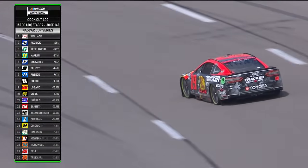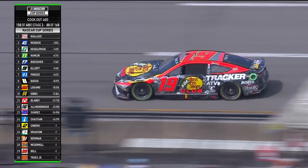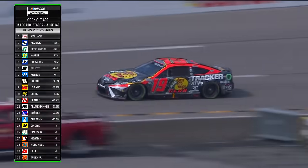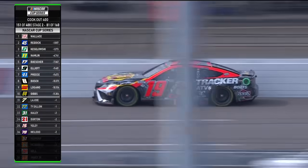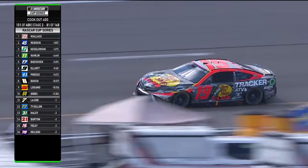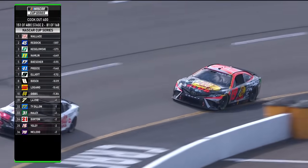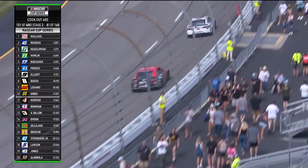So one thing that makes this whole strategy work is the shape of pit road. You enter in the middle of 3 and 4. You exit in the middle of 1 and 2. So you actually don't lose as much time as you do at other racetracks, because you complete half a lap on pit road. So now here's Truex. Off pit road, brand new tires. Now he has to try to make as much time as he can, yet stay patient, thinking you're going to run nearly 80 laps on this set of tires.